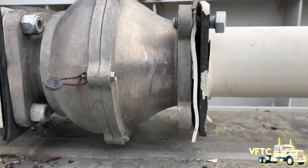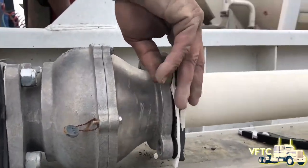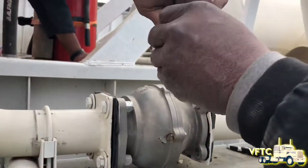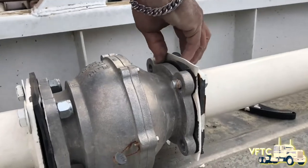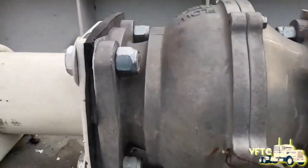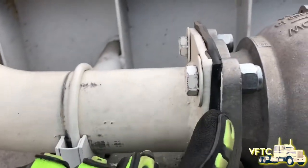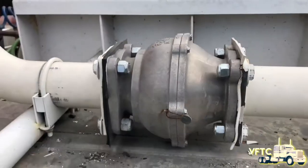Is that the way the bolts work? Yeah, they go in like this. They go in like that. Got it all fixed up for me. That thick rubber right there, ain't no squeezing through that. We good to go now.